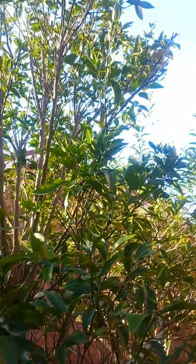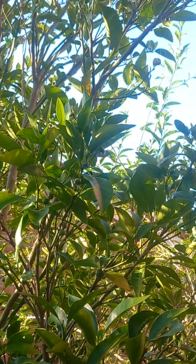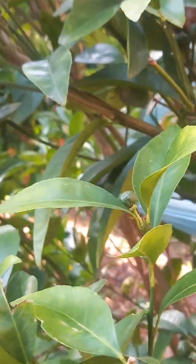And this one is mandarin. It grows late, and at the end, June, July, we need to enjoy it. This is neither too sweet, nor too sour. Many people love sweet, especially as it comes at the end of the season. So this is another feature of this one.